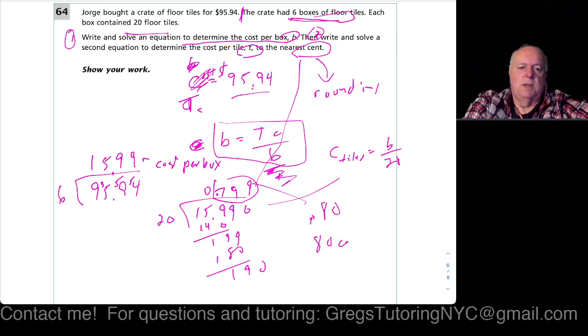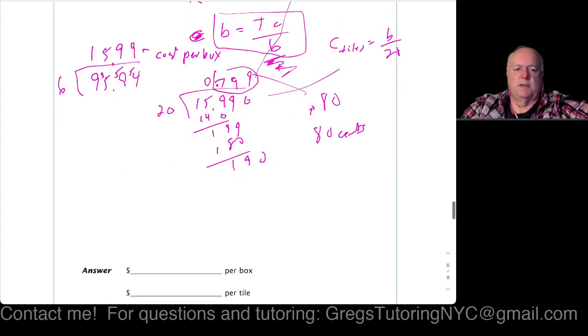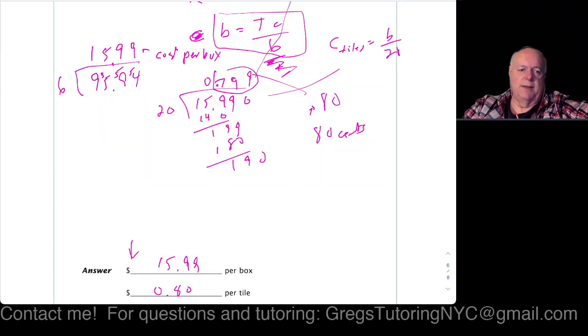Okay, if we look at what they want for the answer, what does it say? Per box. So this would have been $15.99. And since they want these in dollars, we would write 0.80. 0.8 of a dollar, right? So that's basically the way we normally write that, okay? So that's what they're looking for there.